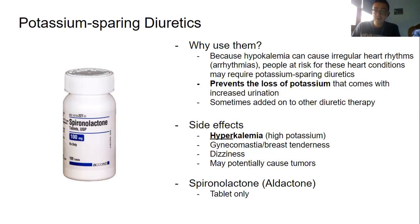They also have gynecomastia or breast tenderness. So enlargement of the breast can cause tenderness of the breast as well. Dizziness as well, especially upon standing, because think about it, you're lowering the blood pressure. So if you get up too quickly, you're going to have potentially some issues with dizziness upon standing. So tell them to take it easy until they understand.